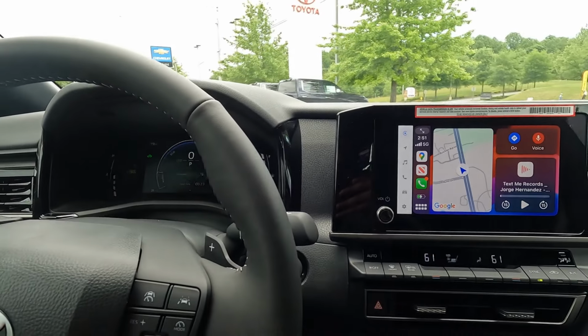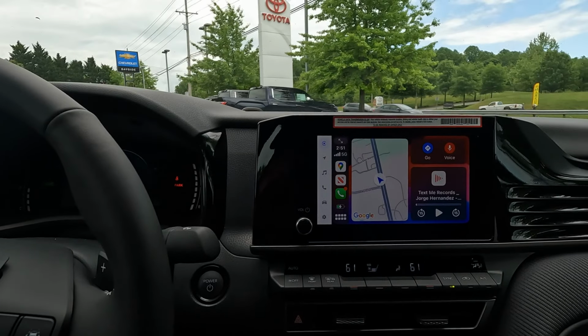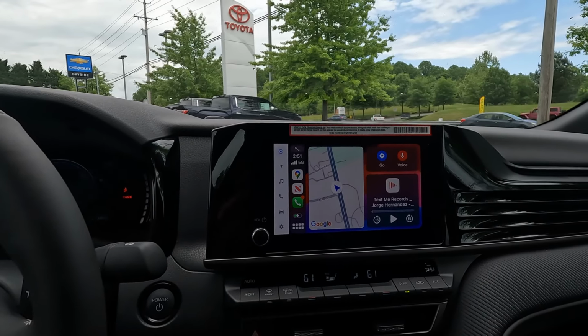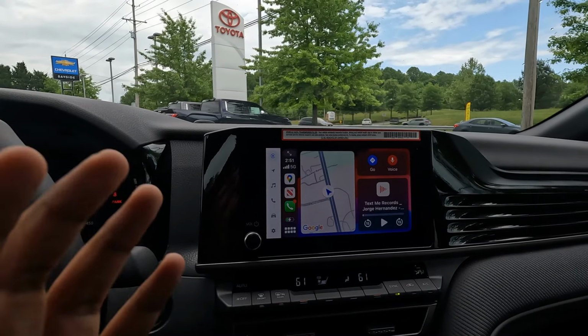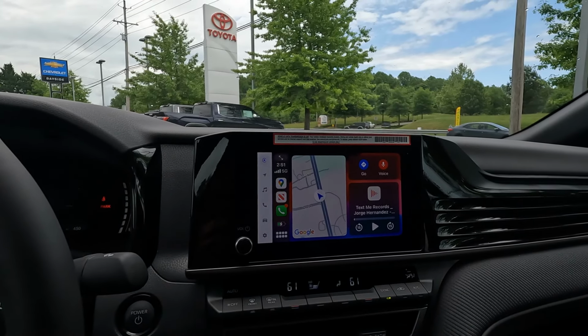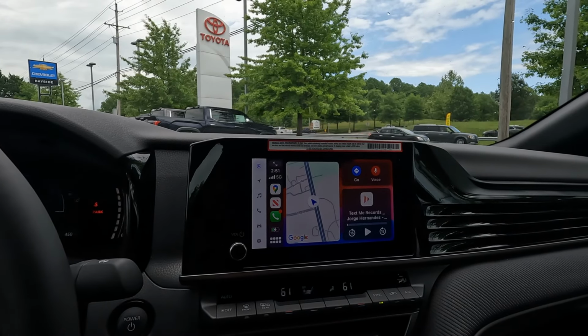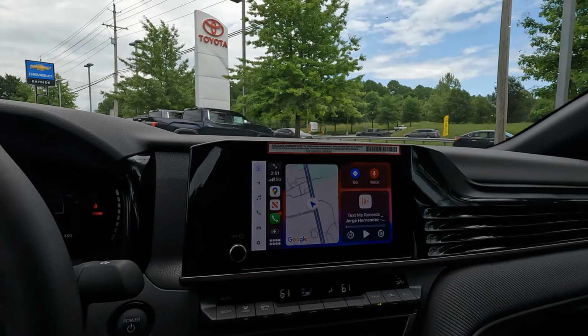But I want to speak a little bit more about this 8-inch display right here. Now keep in mind, you can get a 12-inch display as an option in this SE trim, which I highly recommend. But let's speak a little more about this infotainment right here. You do have wireless CarPlay and Android Auto. And I do want to start with a quick audio test. Now it does have a 6-speaker sound system, so let's try it out.